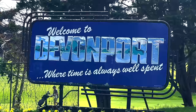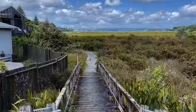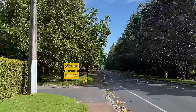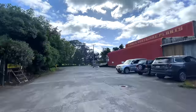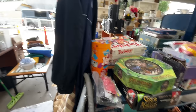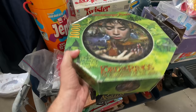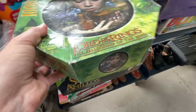Some of you may know this already, but I live around the Devonport area here in New Zealand on the North Shore. It is a beautiful, very green, very idyllic neighborhood, and I'm so proud of it. And there's this place called Resource Recovery Devonport. It is a huge recycling center where you can buy anything from dirt to old furniture to clothing, shoes. And this is the very moment when I came across those two beautiful Lord of the Rings jigsaw puzzles, which I had been actively looking for online, and I almost got one for almost $100 days before, and these ones were literally $1 each.